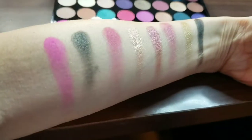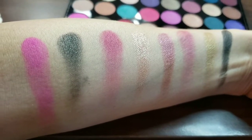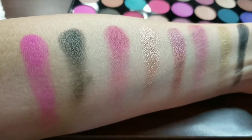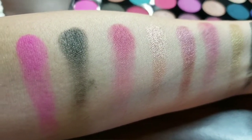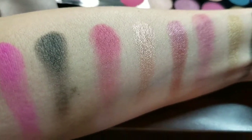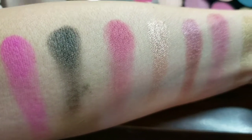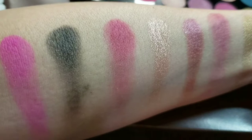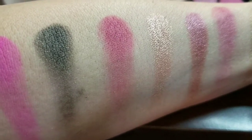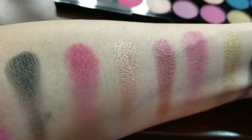And here is the last row. Number 25 has definite pigment. It's almost like a bright fuchsia. Number 26 is like a slate gray. 27 was very patchy. It's almost a burgundy in the pan, but it looks a little reddish pinkish on my swatched arm. Number 28 is again another shimmery gold.